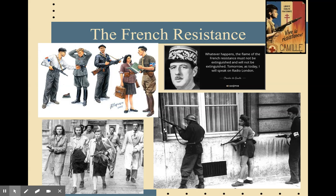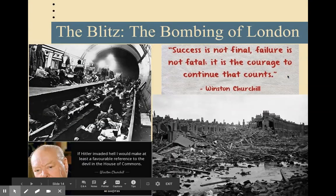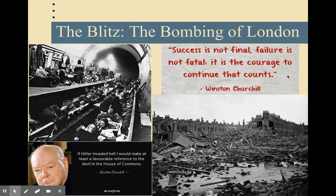That's from Charles de Gaulle, using the British airwaves, right? The radio, to get that signal out, right? And they're hearkening back to the French Revolution, right? Liberty, equality, fraternity. This is some scenes from the Blitz, okay? Where they're bombing London at night. People are sleeping in the metro, okay?